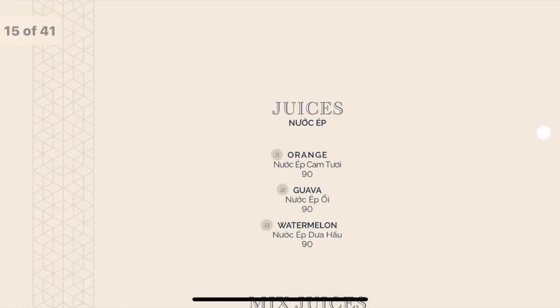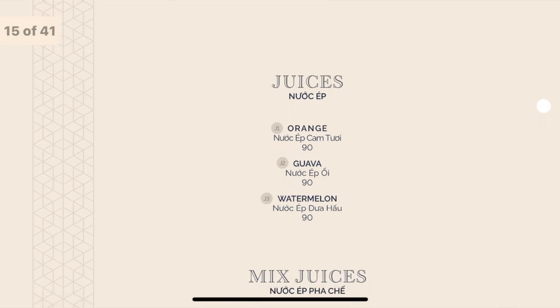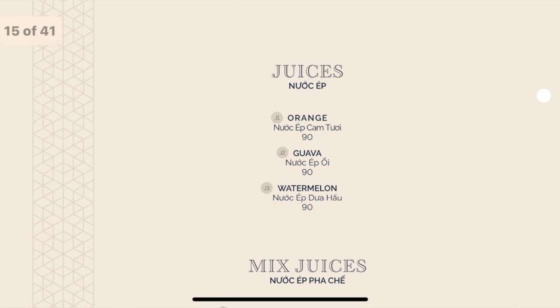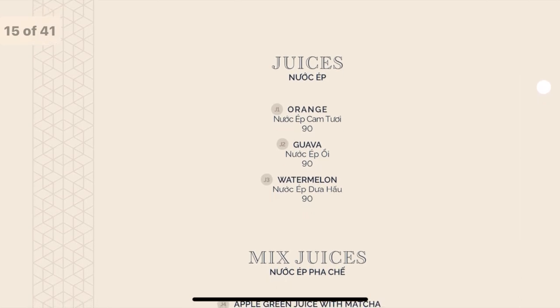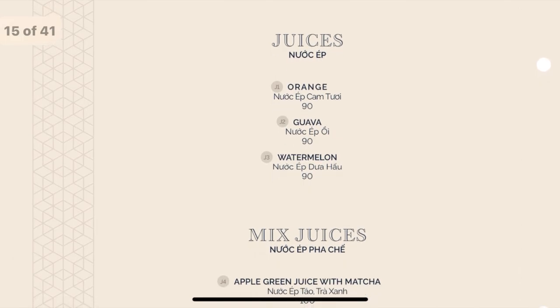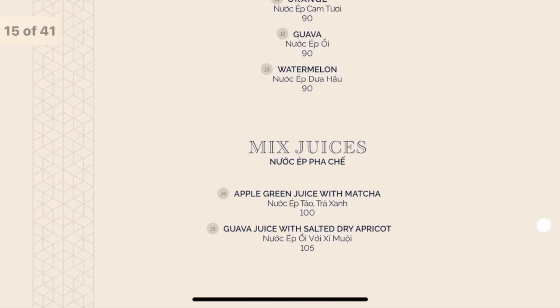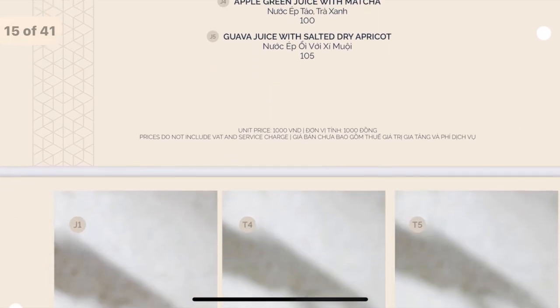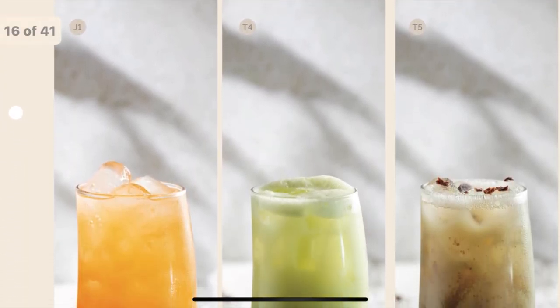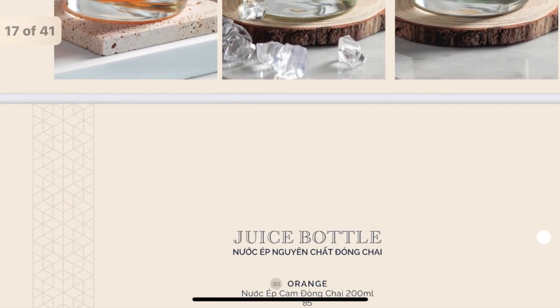In their range of offerings, they feature freshly made single-flavor juices, including orange, guava, and watermelon, each priced at $4.88. But what really stands out are their creatively crafted mixed juices for just a touch more at $5.43. There's the apple green juice infused with matcha, and for $5.70, they offer unique guava juice with salted dry apricot. In the image from the left corner across, you will spot the lineup: orange juice, apple green juice with matcha, and guava juice with salted dry apricot.